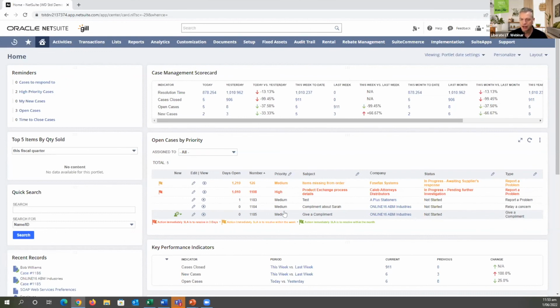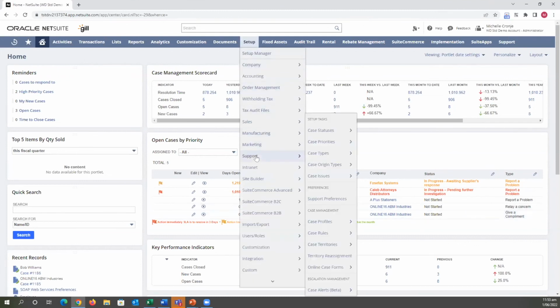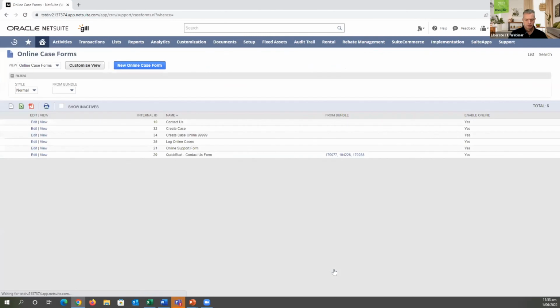The question came through: can you show again where to find the setup for online case forms? Just that initial setup page, Michelle. Yes, so if you navigate through to setup, support, and then there's online case forms over here. Gotcha. And you can set up multiple ones, so you're not constrained to just one. For instance, if you want to have a log a complaint on your website, you can create a case form that's log a complaint. Brilliant.